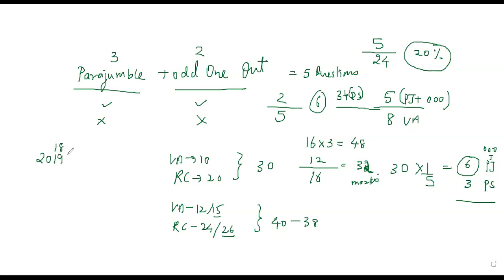So please remember that you cannot leave completely saying that I'm not good at it. I don't say that you attempt all the three parajumbles, you attempt all the two odd one out, but at least out of three, you can try two, out of two, you can try two, out of these four, you can get two correct. Are you getting my point, people?